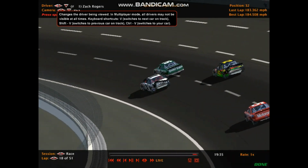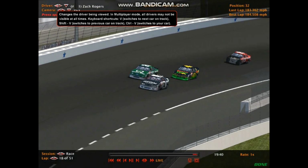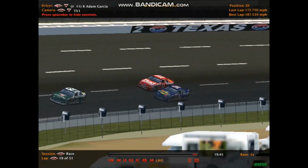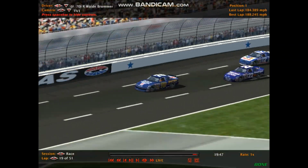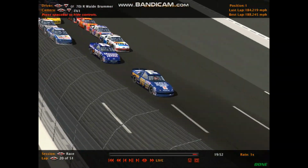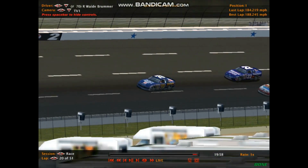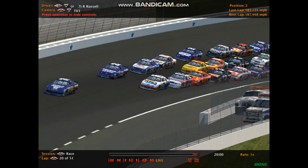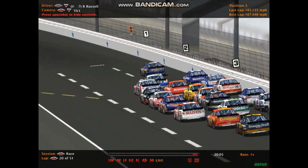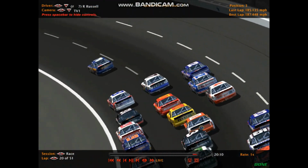There you see the cars that were involved in the earlier crash here. Zach Rogers, Kyle Matthews, Matt McIntyre and Jackson Haywood. Off into turn number 1 they go here. Wade Brummer out in front in car number 70 as they come off turn number 2 here. Brummer, who had a pretty good outing at Darlington, the last race in the Tour. You can bet he's got momentum from that.